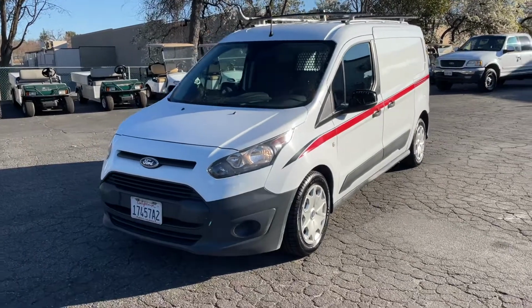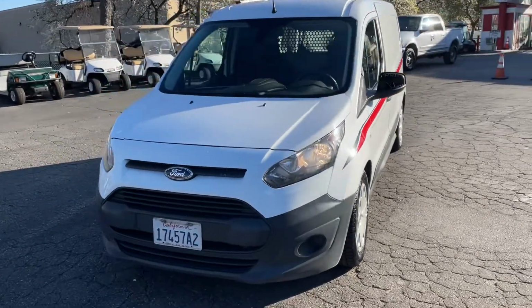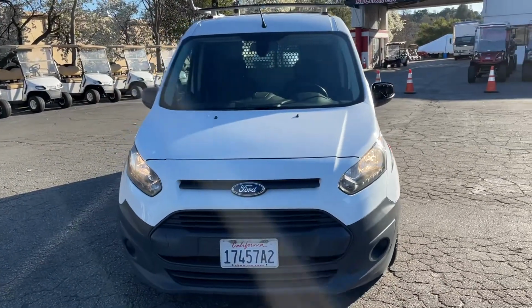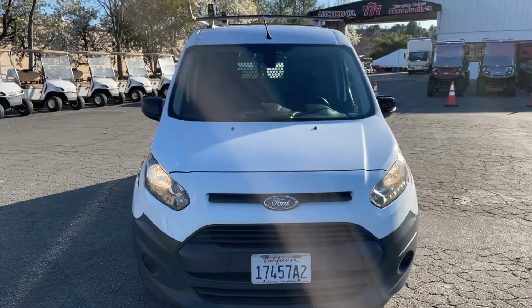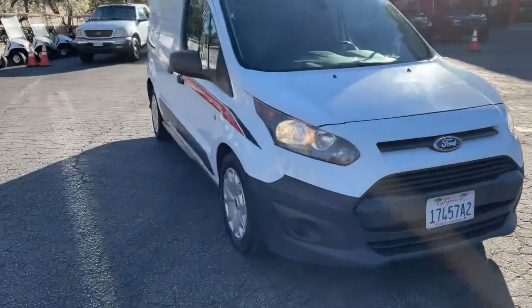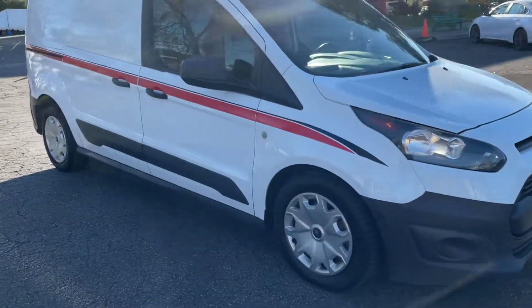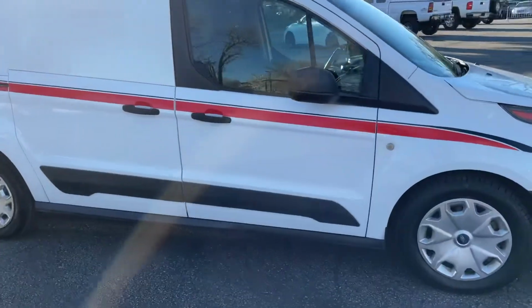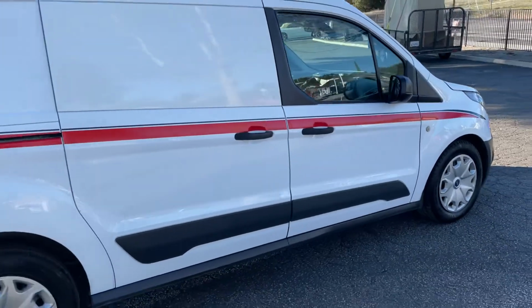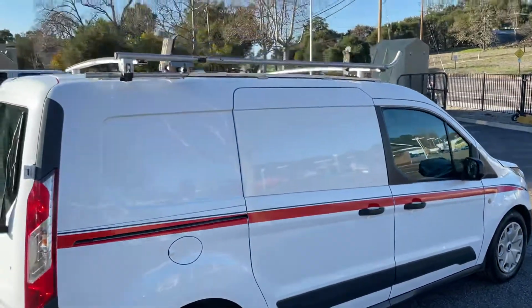All right, here we got a 2015. This is a Ford Transit Connect, one of the smaller ones. 134,000 miles. Exterior's in good condition. It's got newer tires on it. No dents that I can see, no major scratches. Rack up top.